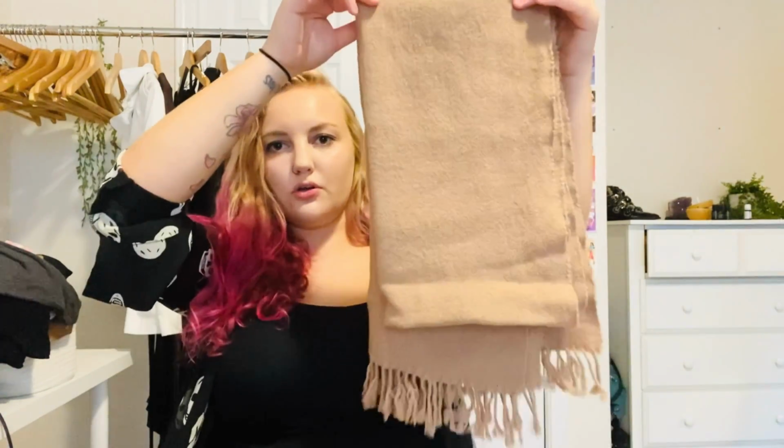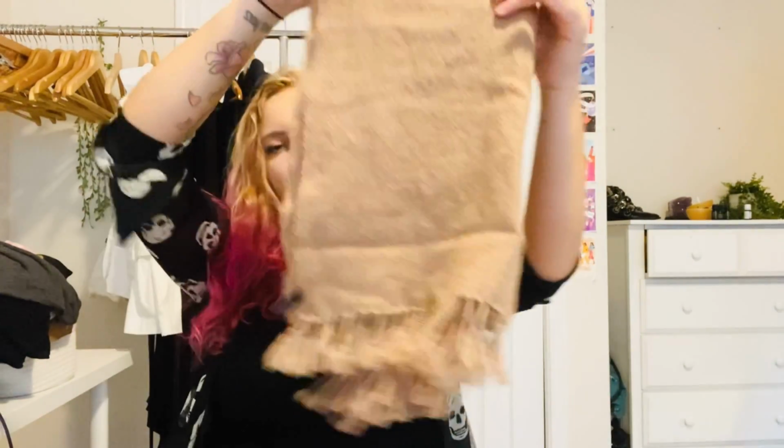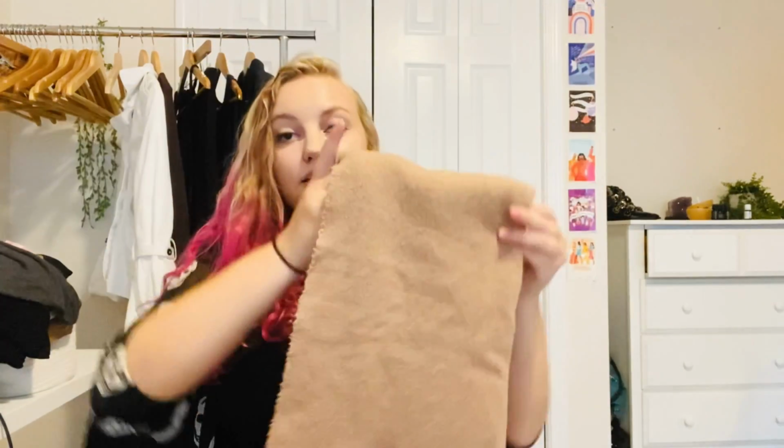Okay, I have a couple scarves. I don't normally pick up scarves, mostly because I tend to pick up the same kind of things. This is Ann Taylor, which is not a brand I usually pick up, but it's 100% wool, made in Italy, and it's a great tan camel brown neutral color. It has some fringe. Definitely picked this up based on style and material content.